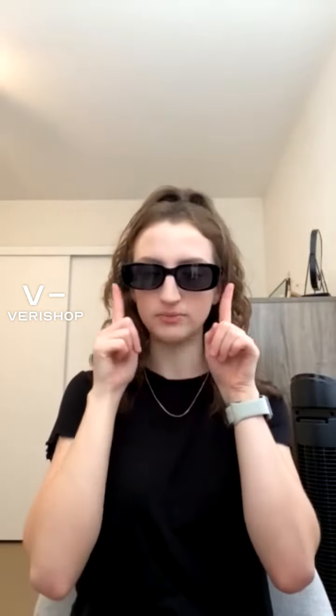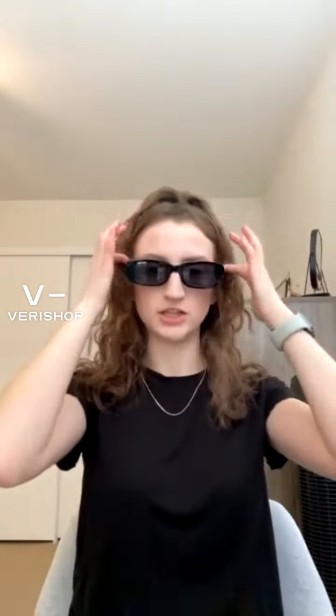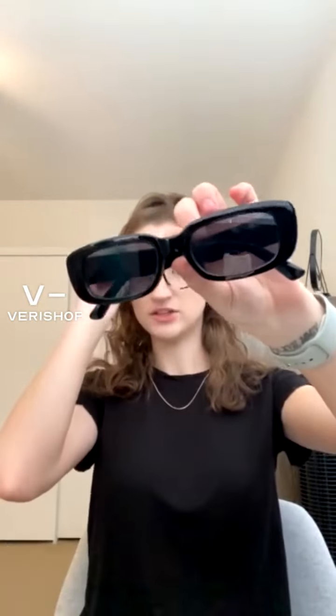I think they are a little bit wide for my face because I do have a small face, but if I just put hair over it, I think it looks super cute. These also look cute just hanging up on your head. But yeah, 5th and 9th makes really nice sunglasses, and I really like these. They're super cute.